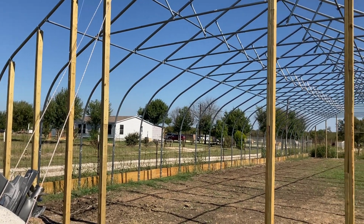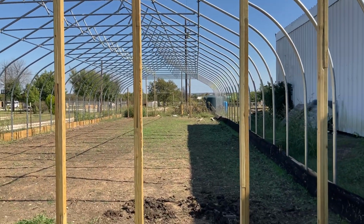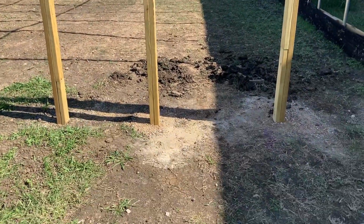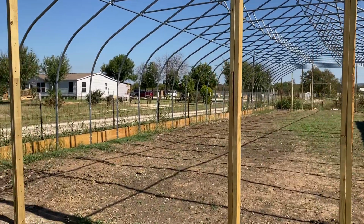So you can see Greg has got the west wall framed out with the set post in concrete. So he's got to start building the frames for the door here.